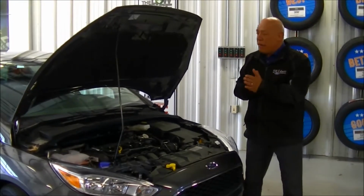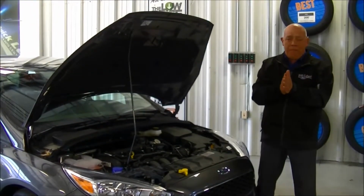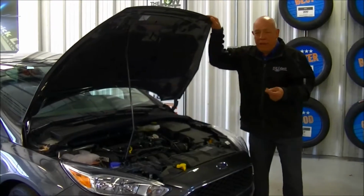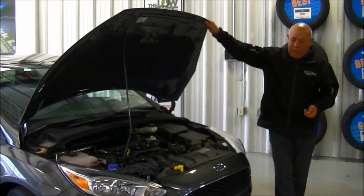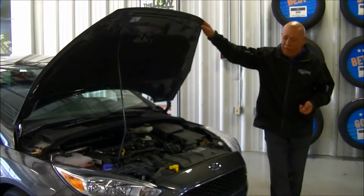A lot of you may not know that that engine, for 6 years in a row, has been voted the top 1.0 engine or below. And just so you know that's not a small deal, there were 35 engines in that competition this year, and that was a worldwide competition. So it speaks well of how well it runs and what you get for power and gas mileage.